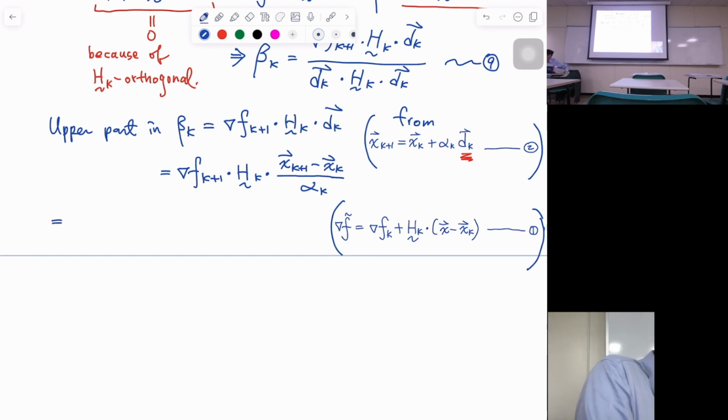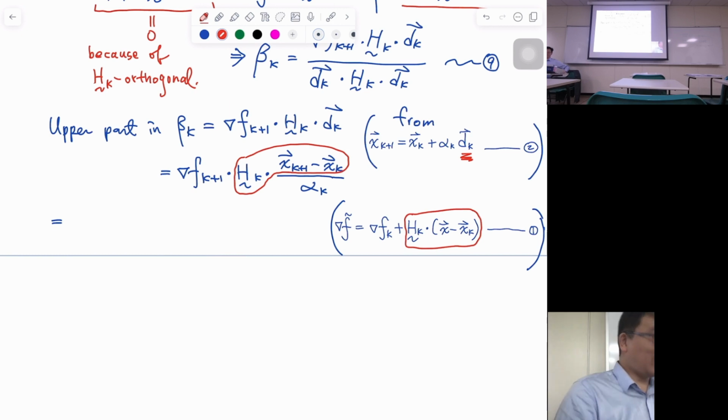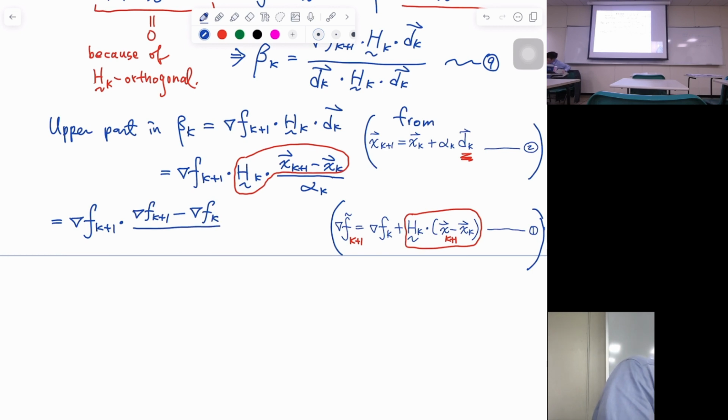I can do something with it. Take a look at what you have right here. This is basically what you have right here. Right? They're the same, because of course, when you apply equation 1, you need to plug in the k plus 1. So they're the same. Then you can rewrite this as gradient f_{k+1} minus gradient f_k, and then divided by alpha_k. Right? You can do that.